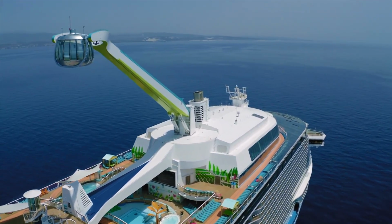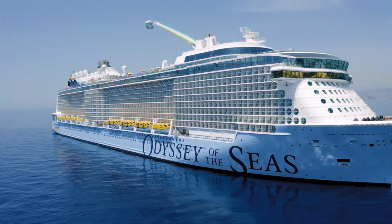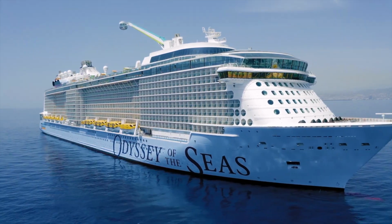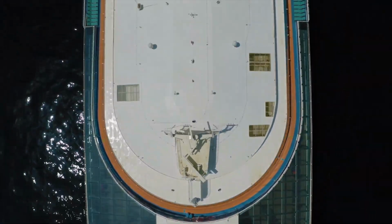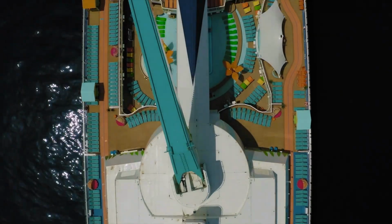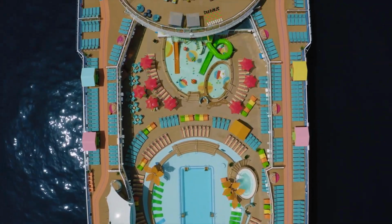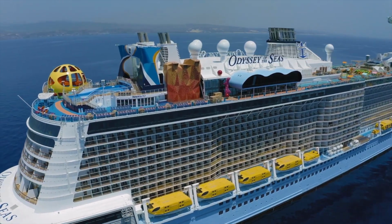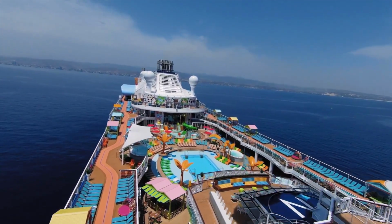Recently, we were on Odyssey of the Seas, one of Royal's newest ships and the fifth one in the Quantum class. This ship is different from almost every Quantum class that came before it. It's classified as an Ultra Quantum class. So we did some shooting around the ship and we wanted to share it with you. So here's a tour of Odyssey of the Seas. Check it out.